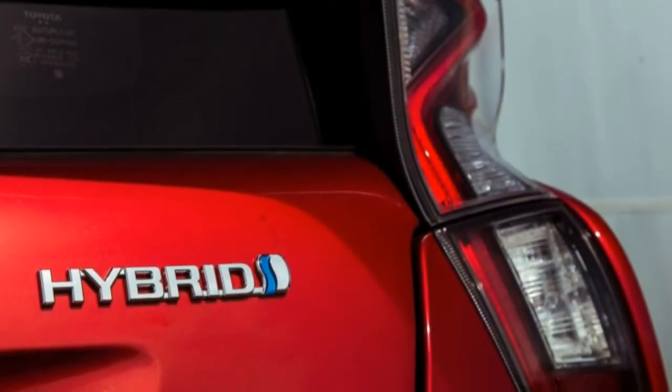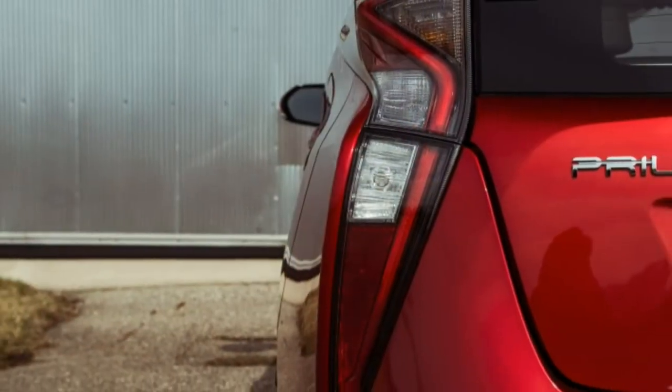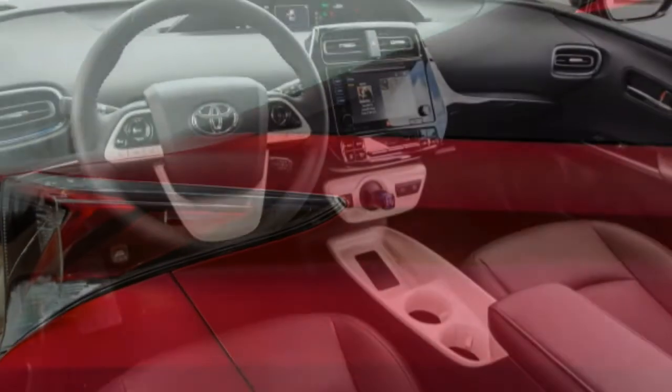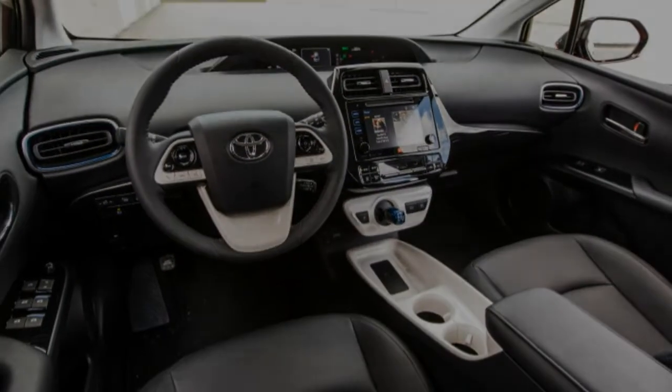Despite its improvements, the latest version of Toyota's iconic hybrid continues to define its niche, while still falling short of more mainstream alternatives on dynamics.